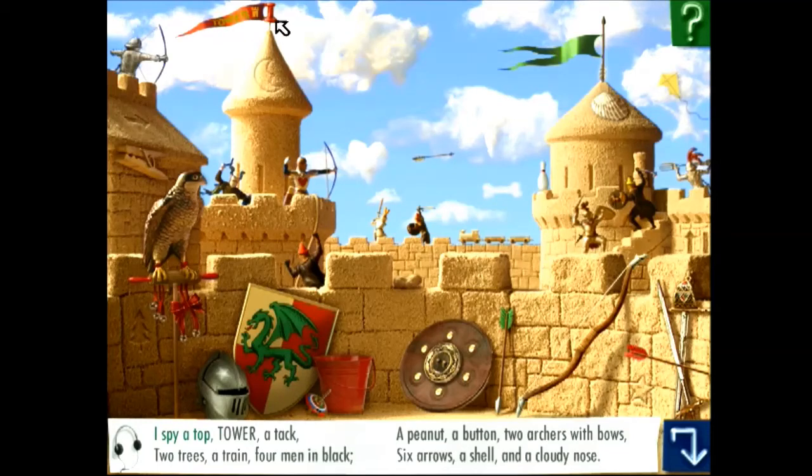A top. Tower. Attack. A peanut. Button. One archer with a bow. Two archers with bows. One tree. Two trees.